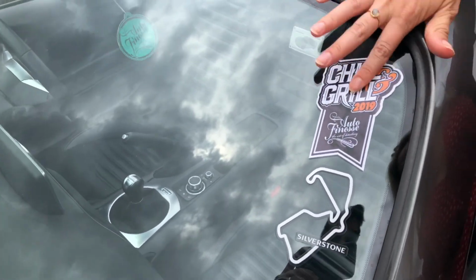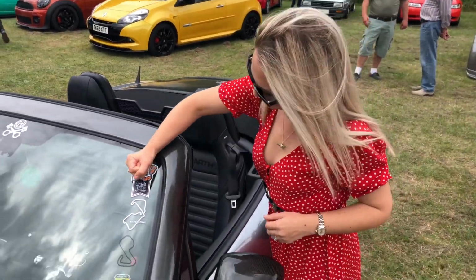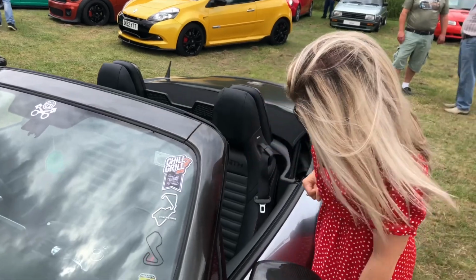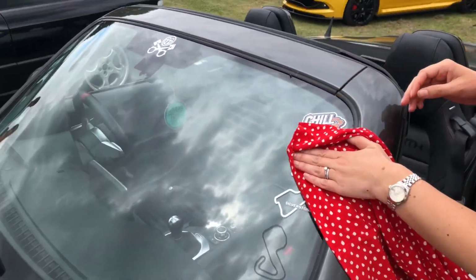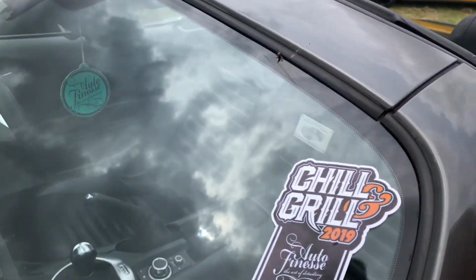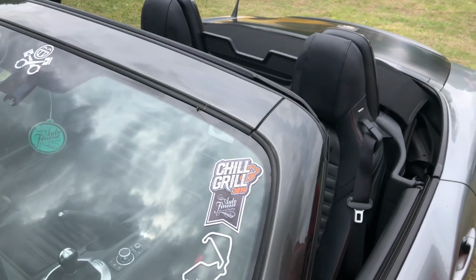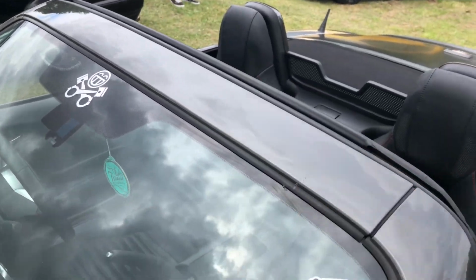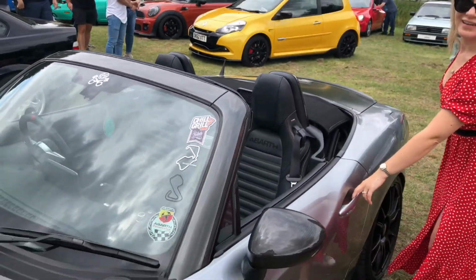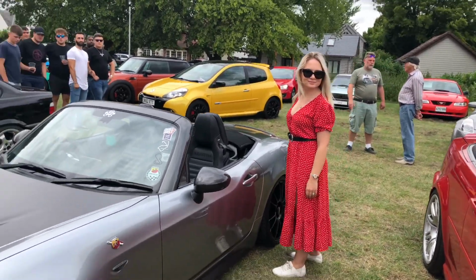Beautiful. Can we get your dress on there again? Come on. No, use your dress. Yeah. Lovely. Beautiful. Dead bug. Dead bug. Oh, dead bug's not moving. Right, guys, let's do it. Naughty.